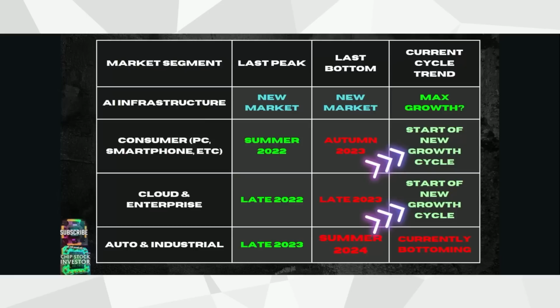We like that they're fabless and able to be nice and nimble and outdesign their competitors. It's still a small portion of our portfolio, but we still have high hopes for this one. So again, we're more than happy to keep holding this one.